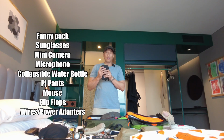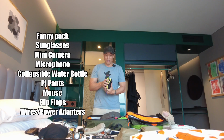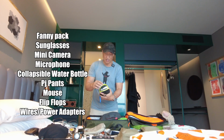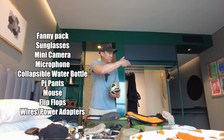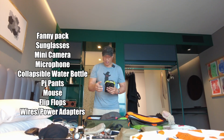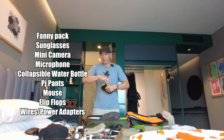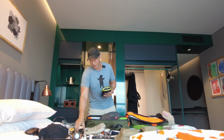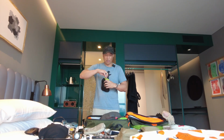All my wires and power adapters are in here. I'm not going to go through all of them, but there's a MacBook, there's a Steam Deck adapter, there's wires connected to the TVs in the rooms, wires to connect to each other. We're just so connected now, but I try to keep everything in one pouch, except for this, since we're using this on the plane and at the airports.